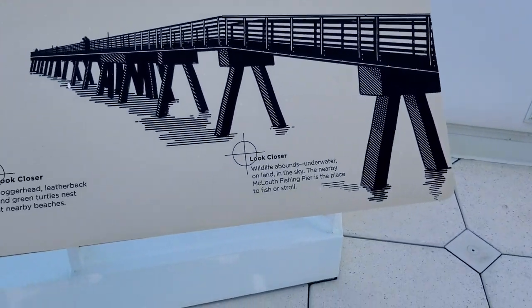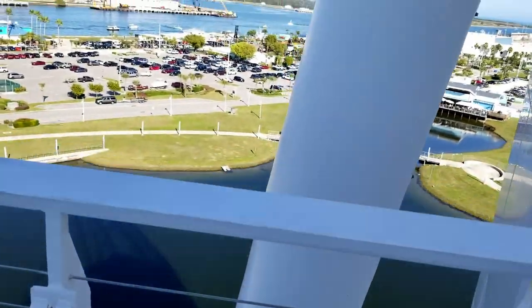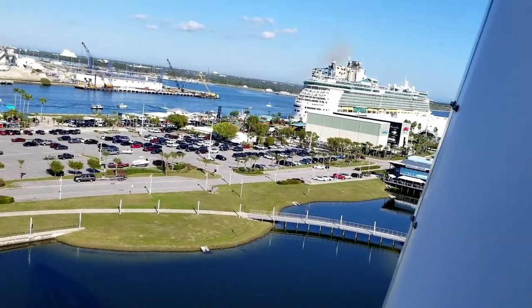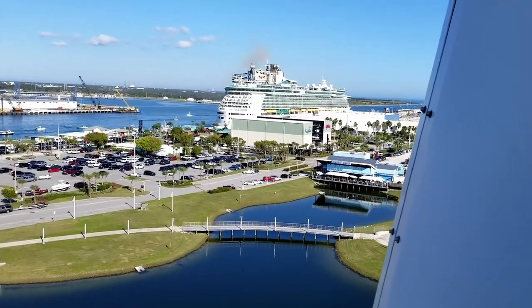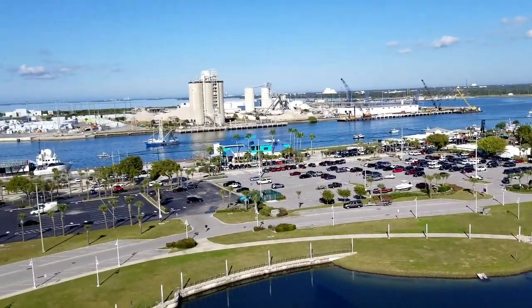Okay, so we're on the seventh floor of the observation deck, and this is what our view from the seventh floor looks like. Looks like there's a cruise ship on this side.